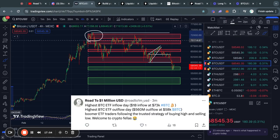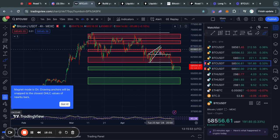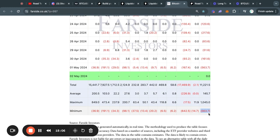So all those investors into the ETF, they bought the exact local top for Bitcoin, and I've just been seeing nothing but downside over the last couple of weeks. And now we are seeing the biggest outflow that the ETFs have ever seen in a single day, as you can see right here in this minimum row. So potentially this could signify that we are getting close to a bottom because they bought the exact top. Now potentially they might be selling the exact bottom.